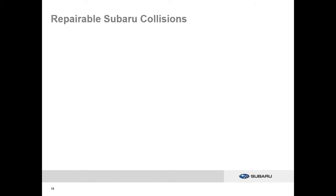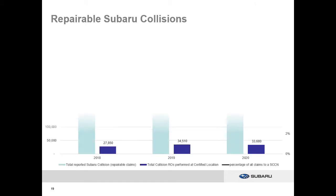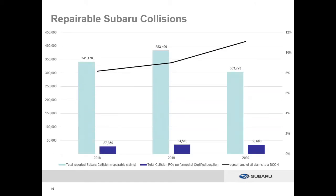So the next slide here, what I'm showing here is a data set that we got from CCC of repairable Subaru collisions. So that's the light blue bar. Dark blue bar is reportable repair orders we've had from our network itself. And from the launch of our program in 2018, we saw about 8% market penetration, so to speak. And over the 3 years we've been around, we've grown to 11% market penetration, meaning more than 1 out of every 10 Subarus involved in a collision was fixed at one of our facilities. And that's just from customers' own awareness of the certified network.